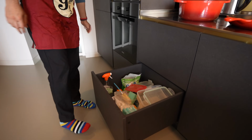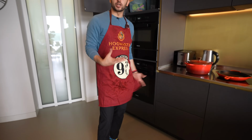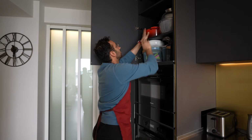Not much interesting going on there. Cleaning supplies, Tupperware, mostly from my mum, because whenever she makes biryani, she gives me a whole box of Tupperware for it, and then I eat the biryani, and then I don't return the Tupperware, so that's how that works. Putting this back up there, this is our little storage spot.